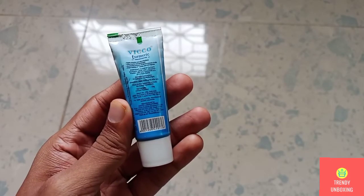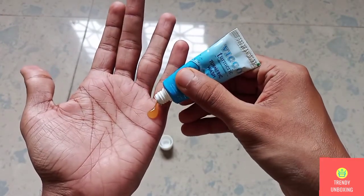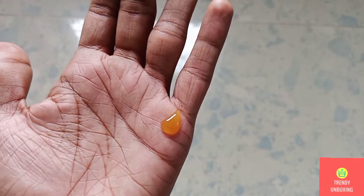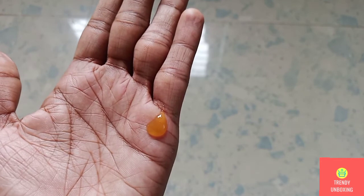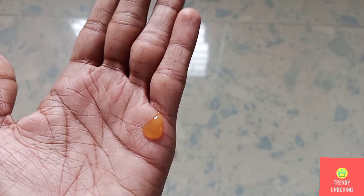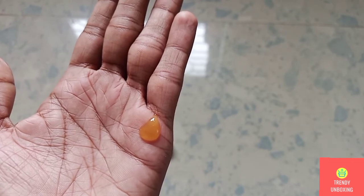Now let's see how this face wash looks from inside. As you guys can see, the face wash comes in yellow color liquid form. In order to use this face wash, first wash your face with water and then apply this face wash thoroughly on your face, and after a few seconds wash it again with water properly.